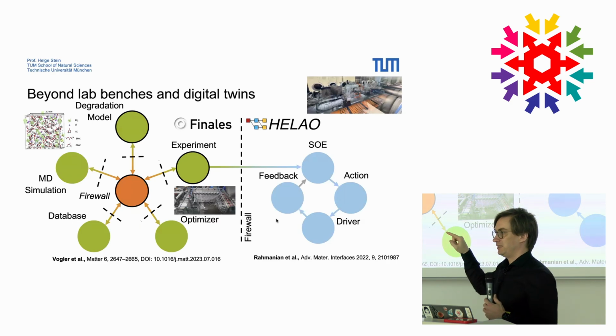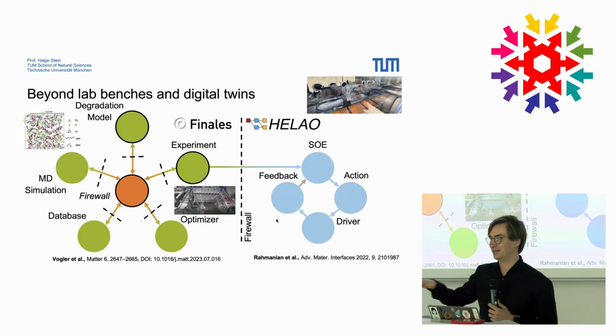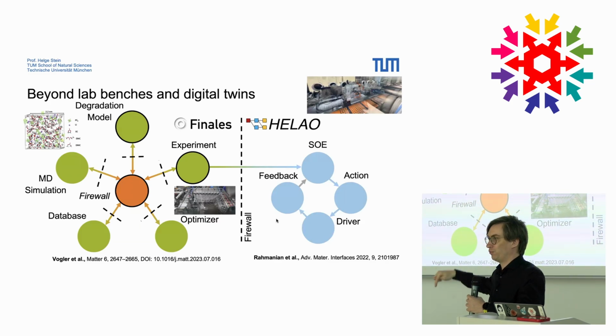In Finalis, we solved this. I mean, come on, all of you have been in a larger research consortium. Typically, if you have a workflow with 5, 6, 7, or 8 different participants, you're playing this game which we call in German Stille Post. I tell you something, you tell the next person, and at some point it gets lost. You're always just as fast as the slowest link in your chain.